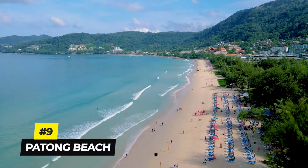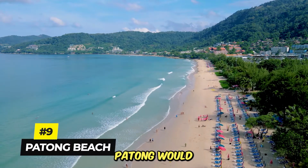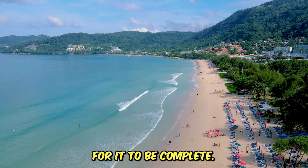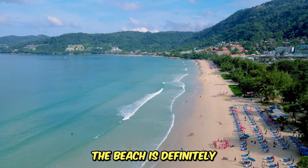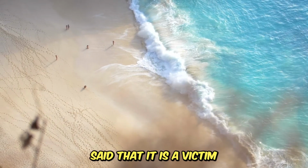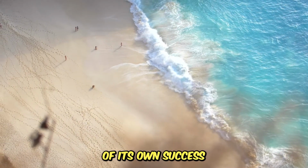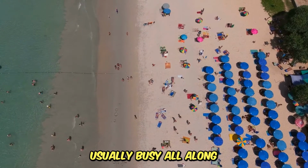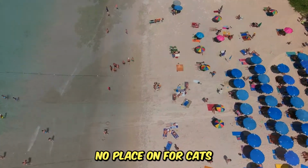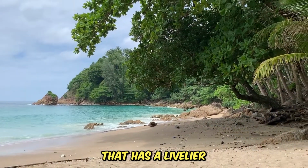Number 9. Patong Beach. Patong would have to be on a list of Phuket's best beaches for it to be complete. The beach is definitely the most popular part of the island's coastline, but it could be said that it is a victim of its own success because it is usually busy all along its 2.5-kilometer length. But there is no place on Phuket that has a livelier vibe.